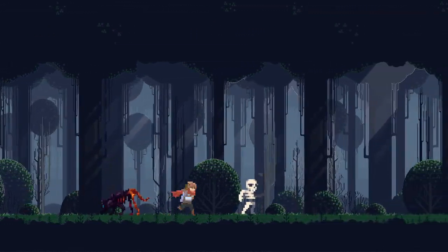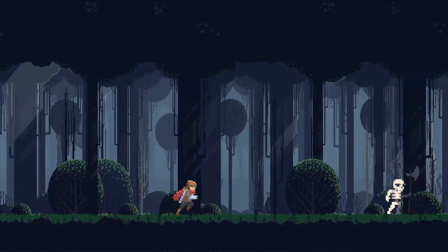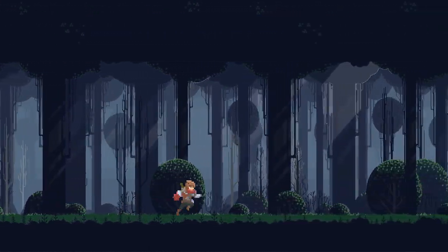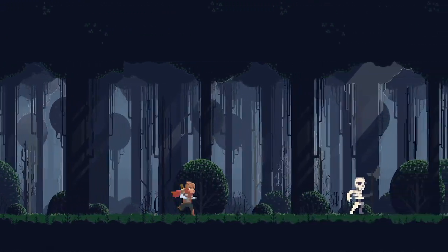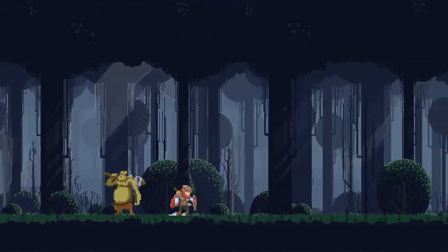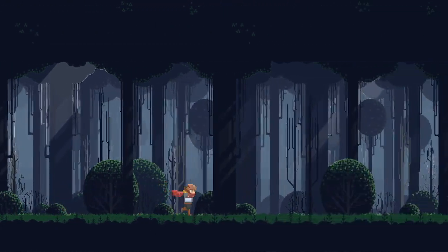Jump. Slash. There's not really much feedback on it. But the animations look great, and the pixel art looks great, but they don't interplay very well. Or, well, at all. And it just goes faster and faster, I see. It's kind of neat.